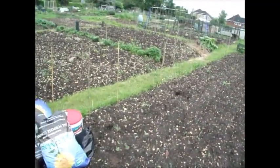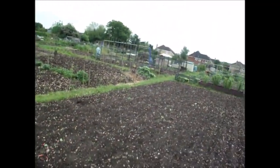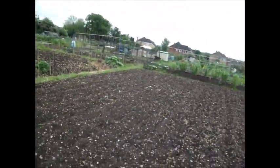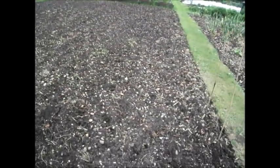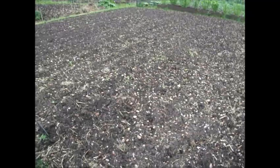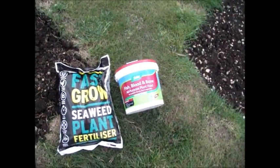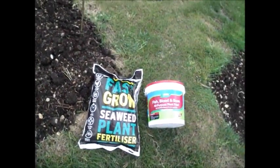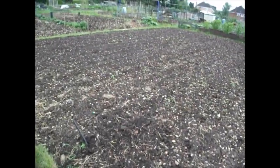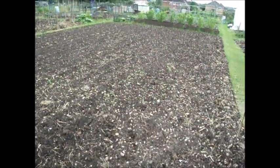That's the plot rotated. Done it last night, and the beds marked out. 5 beds, 3 rows. Put on the first lot on the first half of the base dressing, which was the fast grow and the fish blood and bone. Only done half the plot, so I've had to get some more to do the rest, and then that'll be done, ready for planting then. I'll just mark it out, rake it over, job done.